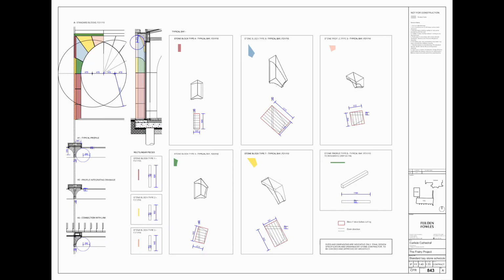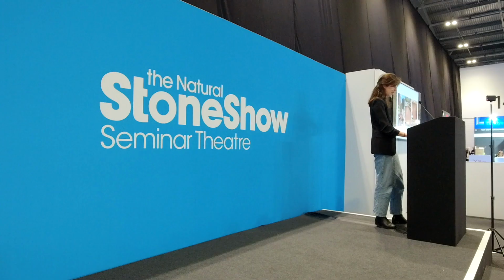So we went to the quarries, we talked about how to CNC cut the stone. We talked about how high we could get the stone. We talked about the direction of the bedding plane, because we were quite strong about wanting the bedding plane, the darker lines, to follow the arch. And we produced this set of drawings explaining to the contractor and stonemason how we saw the detail being constructed.